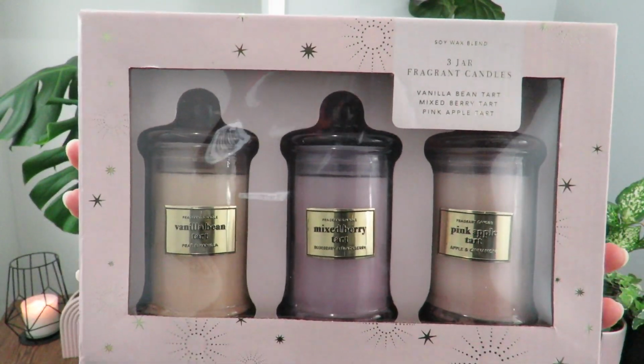So there's vanilla bean, mixed berry, and pink apple tart, they're all tart flavors. So these are just a little gift set, but they smelt so good in the store and they smell real good now. So I am excited to get some of these up. These two are quite muted colors, so they're nice. They could be used whenever. This one's purple, but that's fine. They smell good, so they'll be cute little candles that I can put around the place for Christmas time.